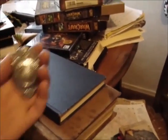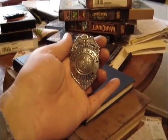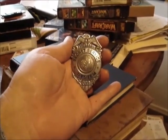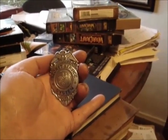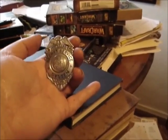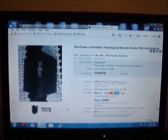Alright, I'm sitting in front of the computer researching things, so the power of volume is starting to pay off. This is some kind of a badge. It says Secret Service System. Might be a privately purchased badge. Got the name on there, Philip. Here's the first edition, The Power of Positive Thinking. 25 bucks with 6 bids on eBay.